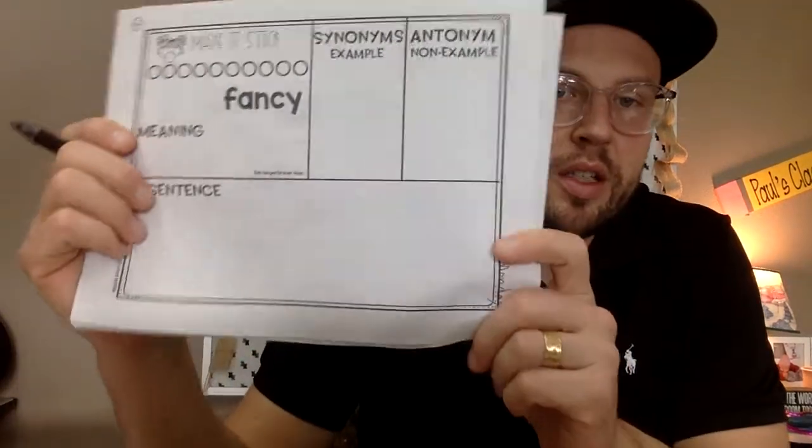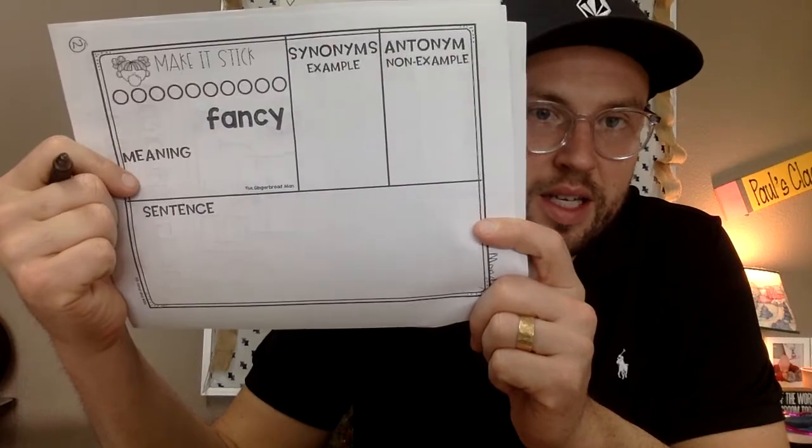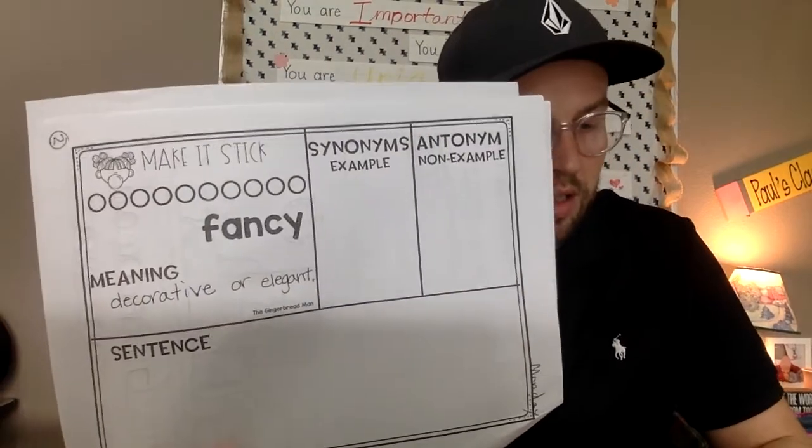All right, turning to page 2, we are doing a vocabulary word. The word is fancy. Let's start with the meaning. What does fancy mean? Fancy is decorative or elegant. So we're going to write decorative, D-E-C-O-R-A-T-I-V-E, and then space, or, space, E-L-E-G-A-N-T. Decorative or elegant.